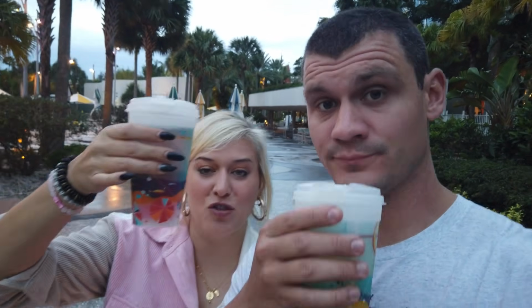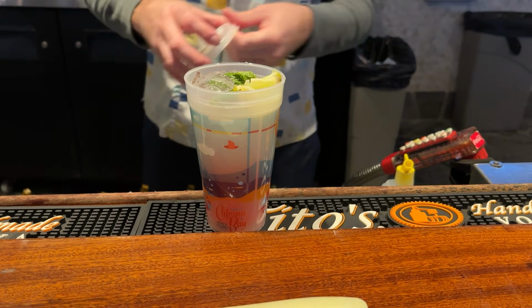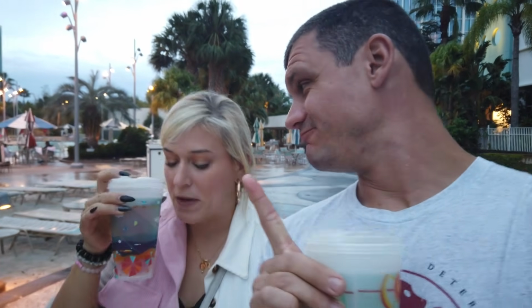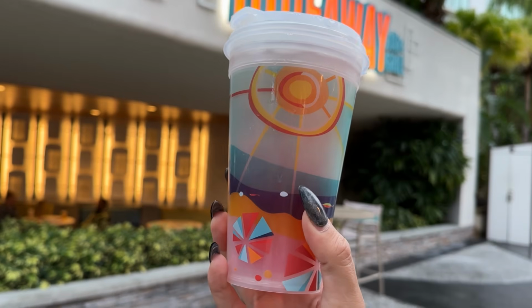Cheers. As predicted, we did grab the souvenir cups, especially after the bartender told us that it works at this bar, the other pool bar, the bowling alley bar, and the lounge bar. You can keep refilling these your entire stay. So if you're going to have a couple libations on your trip, that's a pretty good deal. That's an incredible deal. What did you get, though?